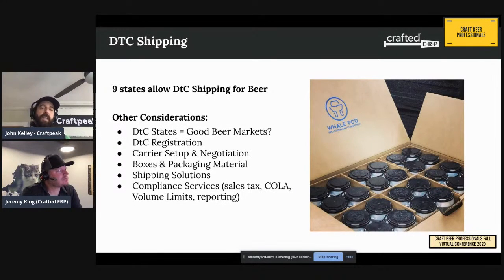But once again, there's 9 states that allow direct-to-consumer shipping. Other considerations that we need to make, of course, like I mentioned before, is just because it's a direct-to-consumer allowable state, does that mean it's a good beer market for you? There's a lot of strategy that goes into helping breweries think through that.